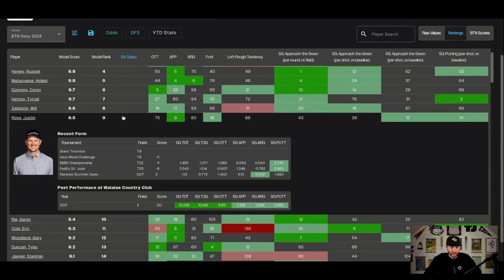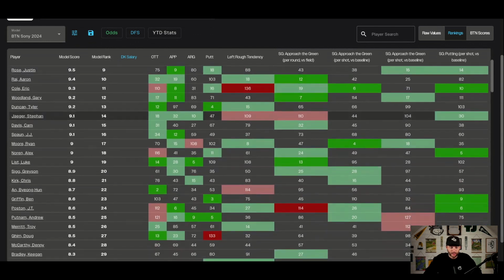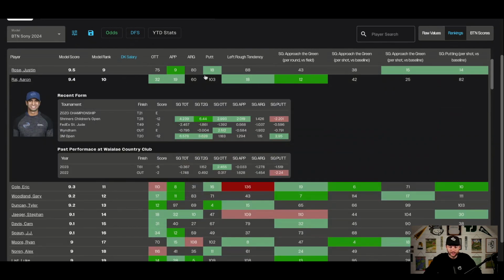Justin Rose, last played here in 2017. I'm guessing he's playing here because he's already over here, but he's chosen not to play since 2017. I don't think he's playing great right now in Kapalua. Aaron Rai is interesting. Look at a lot of green here for Aaron Rai. Obviously the approach numbers for him have been pretty solid. Played a little bit in the fall, but didn't do much. I mean, even the T21 at Zozo wasn't great. Played here back-to-back years and hasn't done great.